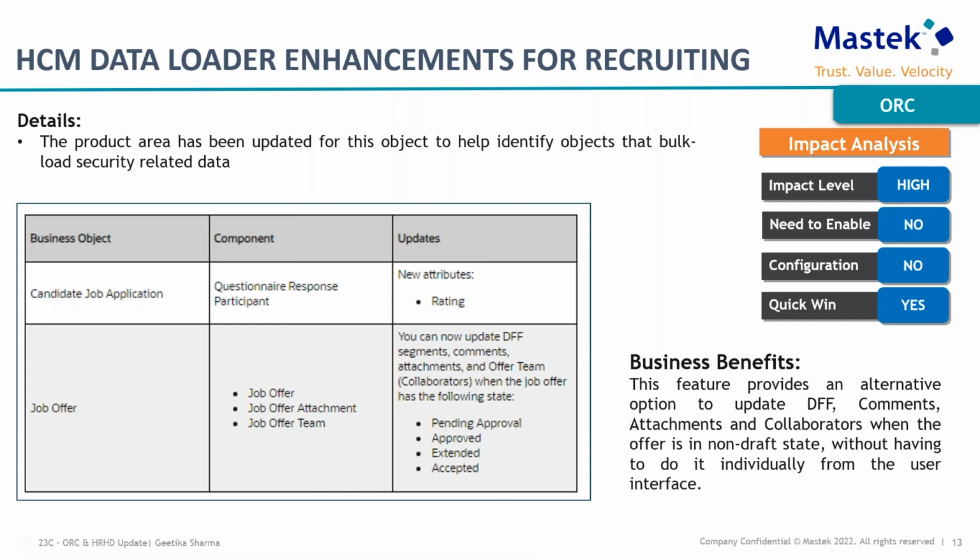Now along with that, you can also update DFF segments, comments, attachments, and other collaborators when the job offer has the following state: pending approval, approved, extended, and accepted. You don't need to upload it in the non-draft state as you used to do previously. So this feature will allow you to upload these additional enhancements, such as updates to DFFs, comments, attachments, and collaborators, when the offer is in non-draft state without having to do it manually from the UI.